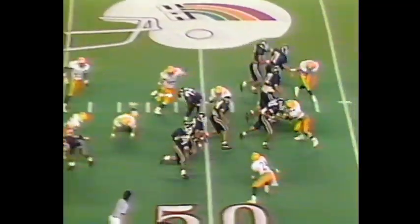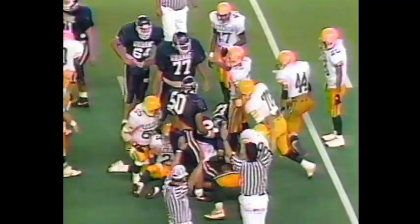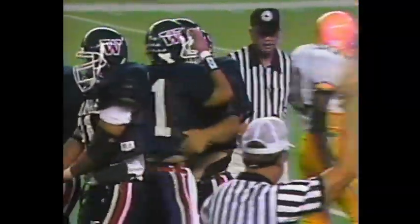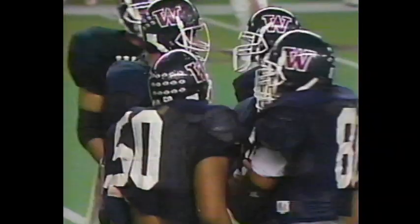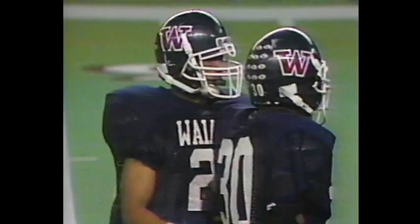3 men in the backfield. Handoff. This time it is Orlando Newman. And he is out beyond the first down marker into Leileihua territory, close to the 40-yard line. So Waianae takes advantage of its excellent field position and drives down immediately on a couple of straight plays.